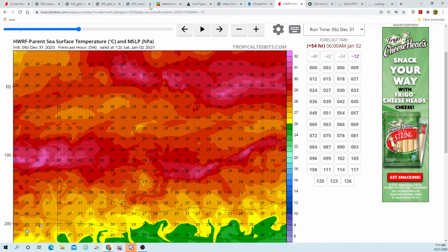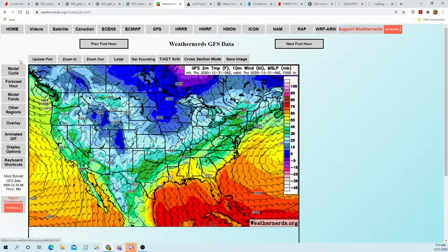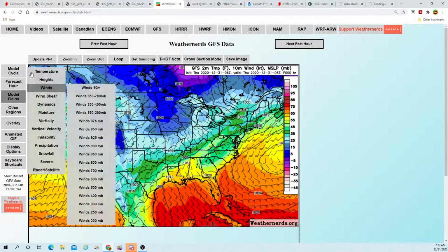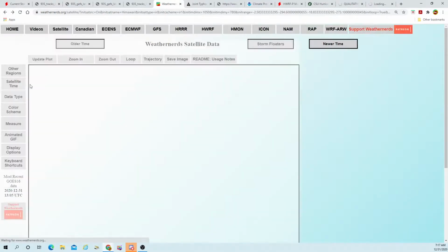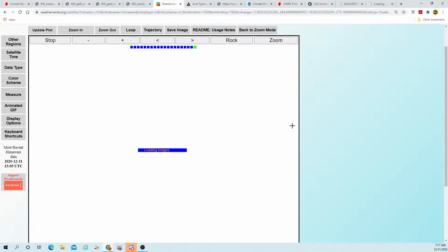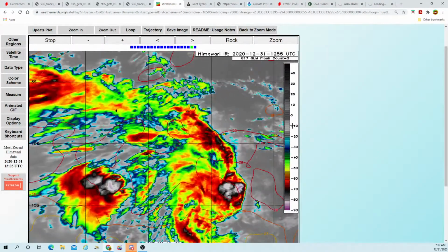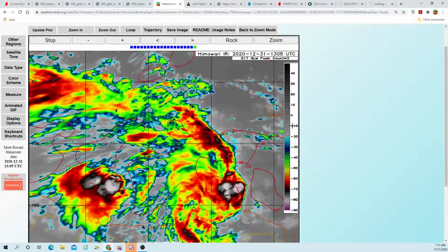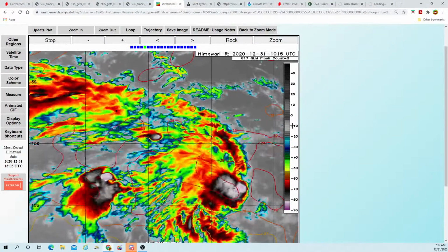So if I go back to Weather Nerds, oh, what am I doing? Let's go to satellite. I know satellite's somewhere in here. As you can see here, these are the temperatures that the storms are in. So again, the storms are in around 29 degrees centigrade waters right now. So that is intense. It's in quite some hot water right now.